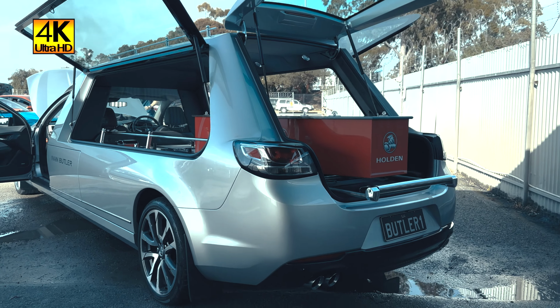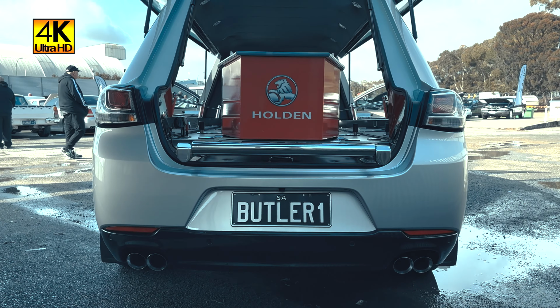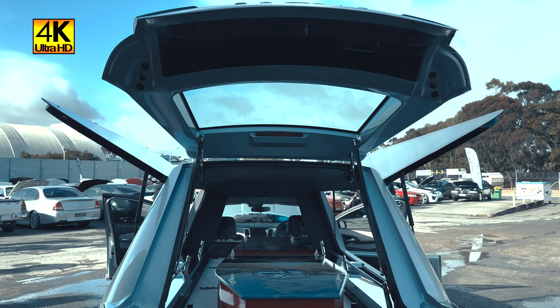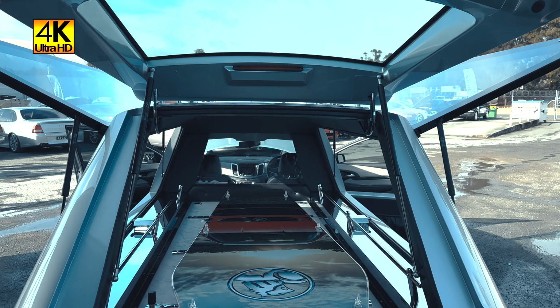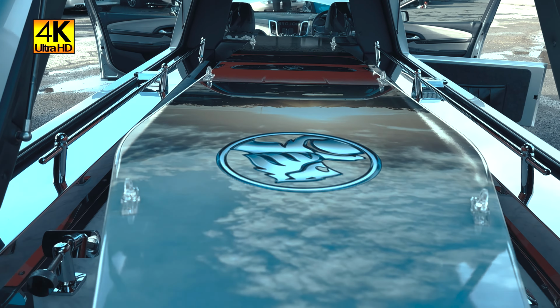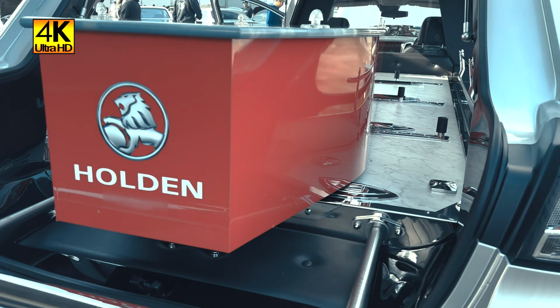So to try and cut costs where they can, they'll make it a standard Evoque, which means it has a standard engine, standard interior, but on the outside it might have the wheels and the front end of a Caprice or a Calais. The reason why we wanted to do a Calais Hearse is because this is the last Australian made Holden Hearse, the last one. So we wanted this to be unique and special even against other Hearses.